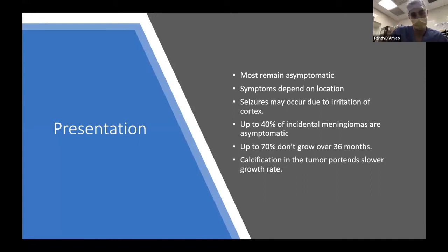He's got poor sensation. That can develop into weakness. That can develop into seizures as well, especially if there was brain swelling. That said, 40%, so 4 in 10 people who have these things, don't have any symptoms whatsoever. And that's why, again, when you first get diagnosed with a meningioma, we're going to watch it. We're going to make sure it's growing before we offer you surgery.